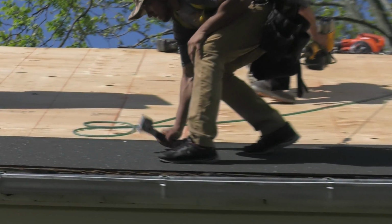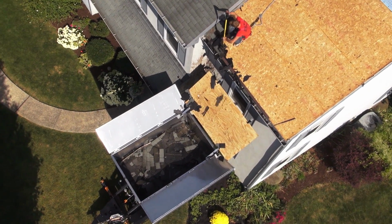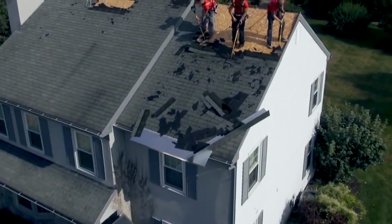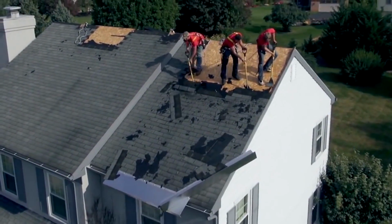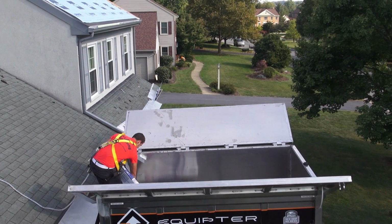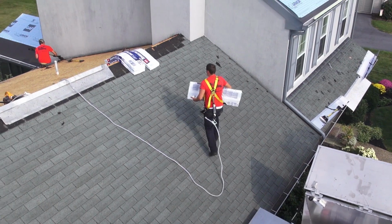Just looking over there, what is that piece of equipment? That is our Equipter trailer. As I mentioned, it actually allows us to lift it up to the roof, to rip our roofing directly into it, then that'll actually dump directly into our dumpster. Right now we're actually using it full of our plywood, so we're cutting our plywood right up at the roof surface rather than passing every sheet up individually so that we can be more efficient.